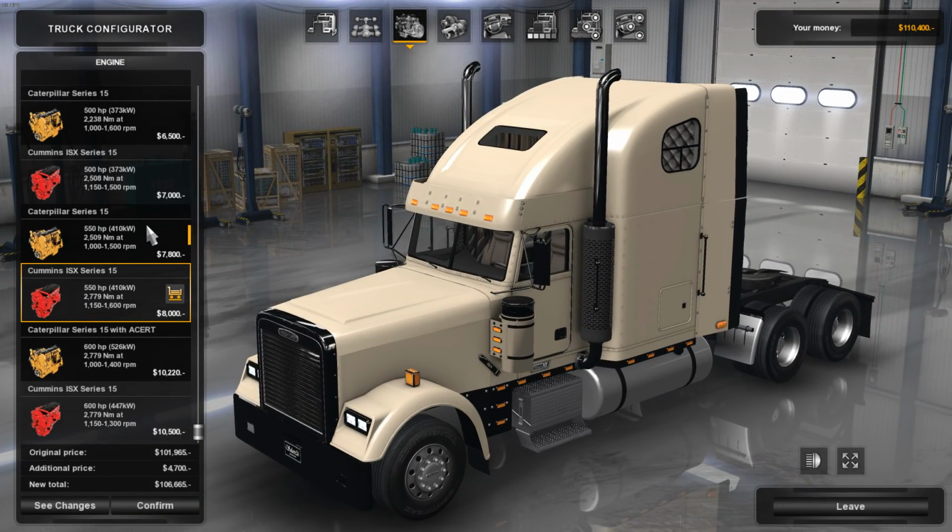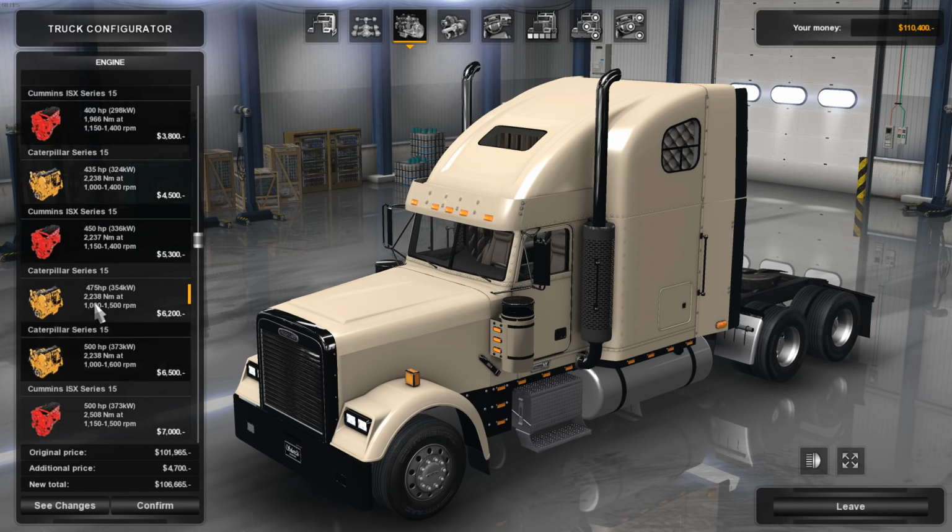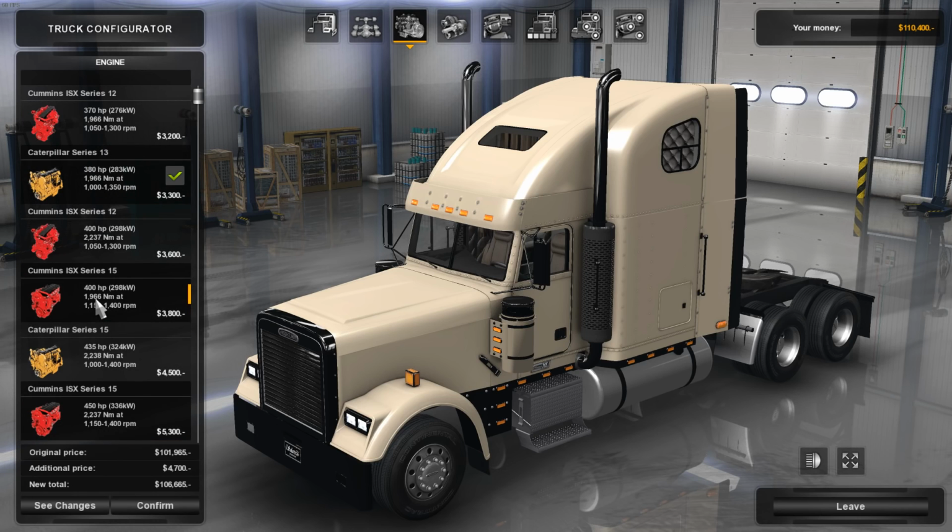There's really not many other options. It's basically just horsepower ratings, which are different, except for the, like, if you go for the Cummins Series 12, you'll get 400 horsepower, but you'll get a lot more torque, which is what matters, because you got the Series 15, which has the same amount of horsepower, but less torque. Now for the rest, you only get a Series 15. That's the only really different engine that I can see here.